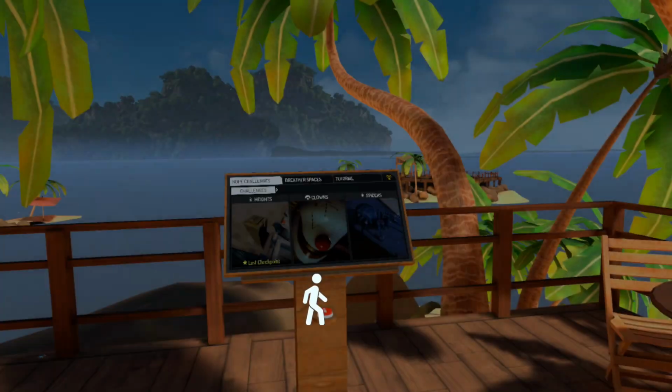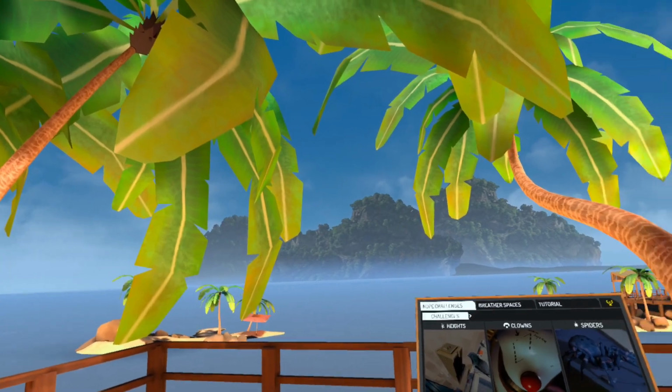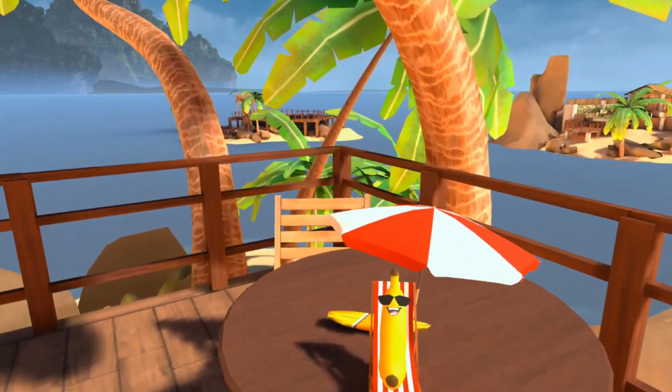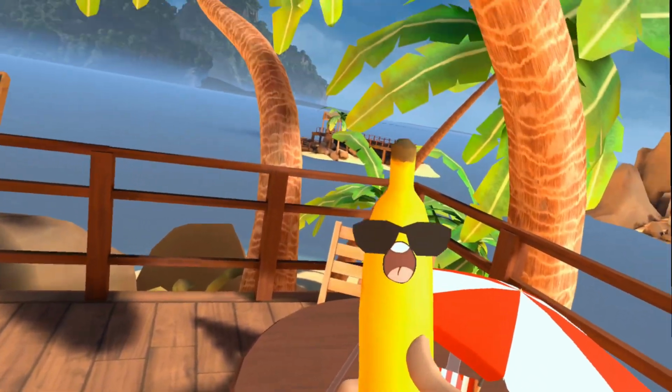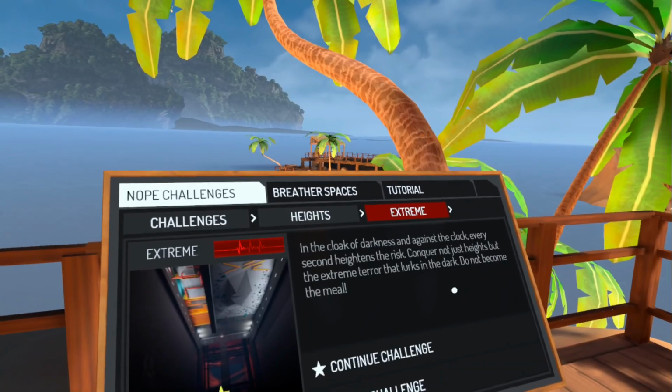So you hit the Nope button, and it immediately whisks you away. You just get taken right out and dropped into what's called a breather space. And the breather space is exactly how it sounds. It's basically to breathe, rest, relax, recharge. And once you're all better and your heart rate comes down, you go right back to the actual challenge you were just in, or you pick a different challenge.